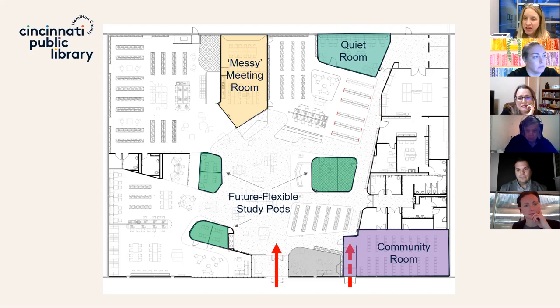And then the self-checkout stations in the diagram as well. And I think Sean is, yeah. Can I speak to that? Oh, of course, Natalie. Oh, of course, Sean was pointing to them. Thank you, Sean.